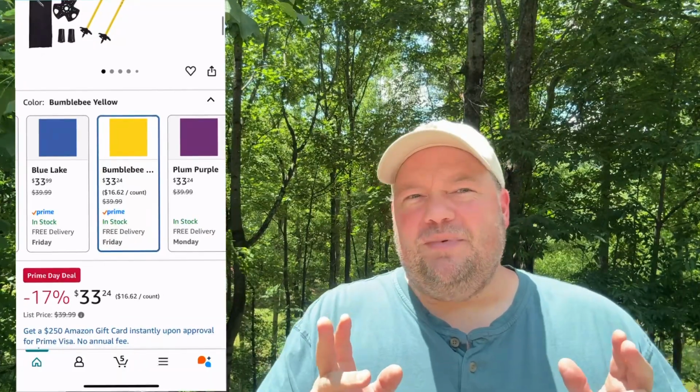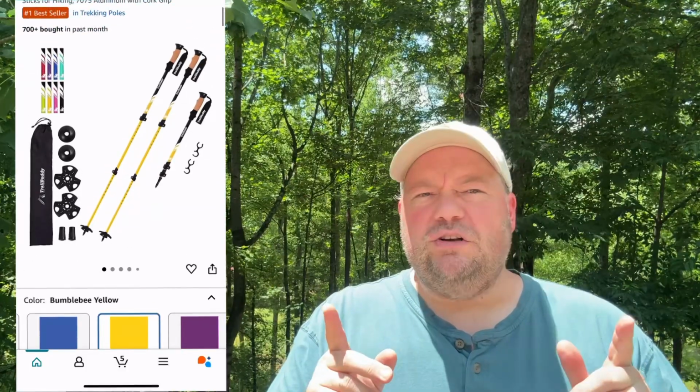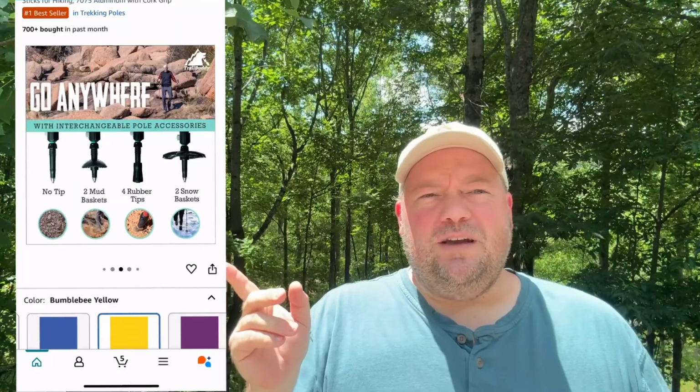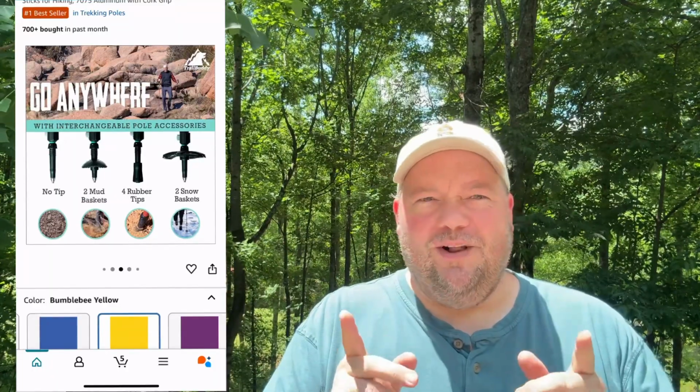Now, you know my favorite camping color is orange. They have a bunch of different colors, but no orange. So I settled for yellow because it matches some of my other not quite orange gear. So we're going to try those out, give them a go. They come with all sorts of tips. I've got a feeling we're not going to be using the snow and the mud and anything else unless I'm getting really crazy this fall and winter.